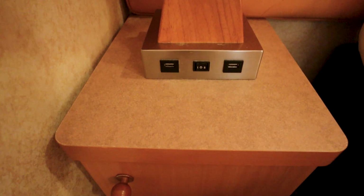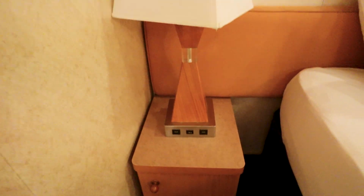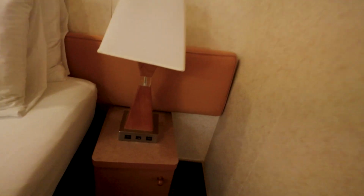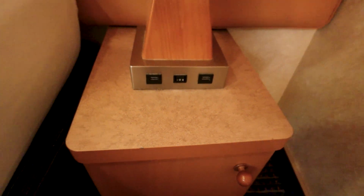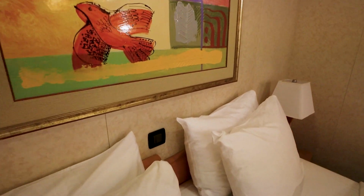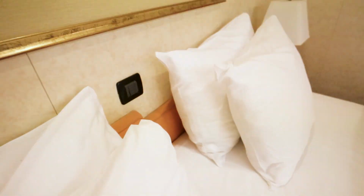On the left side of the bed there is a lamp stand and a lamp with 2 USB plugs, which came in very handy for charging our cell phones. The right side of the bed had the same lamp stand and USB lamp configuration. There's also a light switch on the wall over the bed that controls the lights to the room, which is very handy for when you're in bed and ready to shut it down for the day.